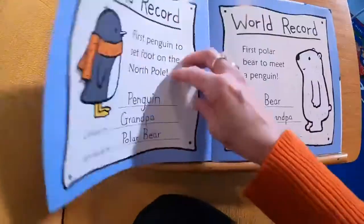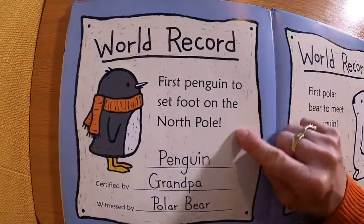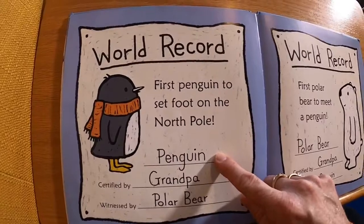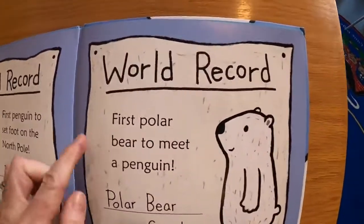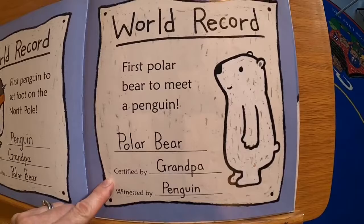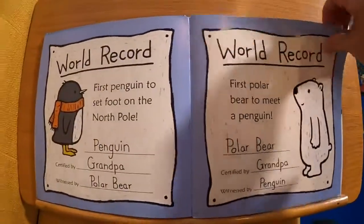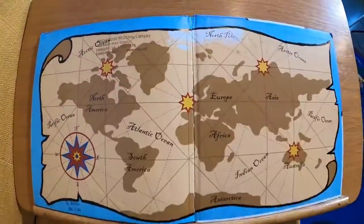They made it. What a great adventure. World record. First penguin to set foot on the North Pole. Penguin. Certified by Grandpa, witnessed by Polar Bear. And another world record, first polar bear to meet a penguin. Polar Bear, certified by Grandpa, witnessed by Penguin. So they both set new world records. Very good. Wow, that's a long journey.